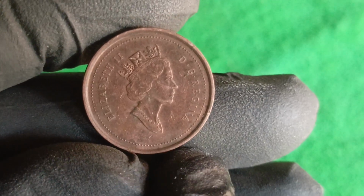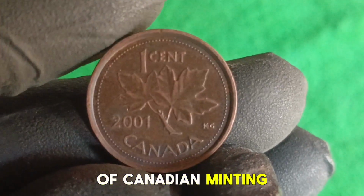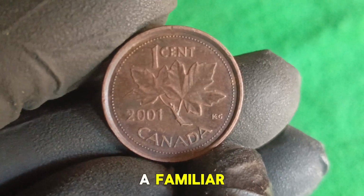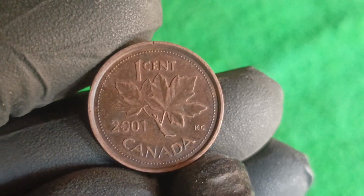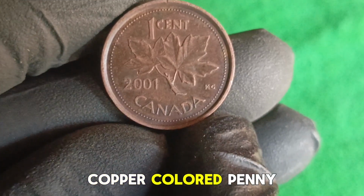For collectors, the coin offers an interesting contrast to earlier heavy bronze cents, illustrating the evolution of Canadian minting materials and cost-saving strategies. Today, the 2001 1-cent remains a familiar yet historically significant piece, easy to obtain in circulated form but still appealing in high grade, and it marks one of the closing chapters in Canada's long and iconic copper-colored penny tradition.